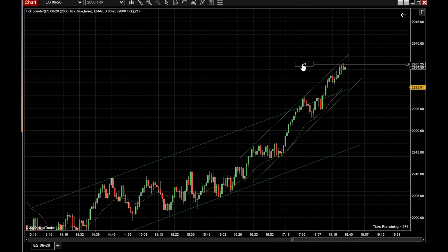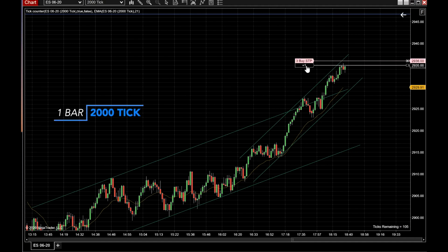The next trade took another 30 minutes of waiting around, but we got our next trade, which is another two-legged pullback. Again, I'm prepared and stalking for an entry point. If you're wondering how I know where the bar is going to close, I have a tick counter just below which shows the remaining number of ticks for this bar to close. And since this is a 2000 tick chart, it means each bar represents 2000 ticks.